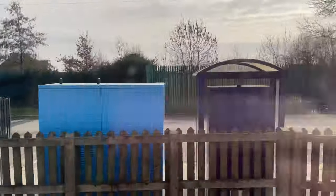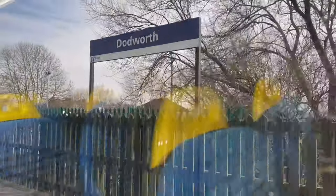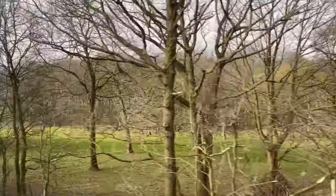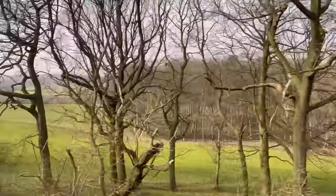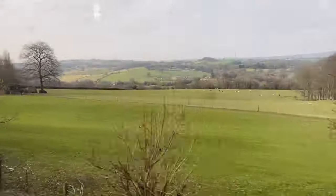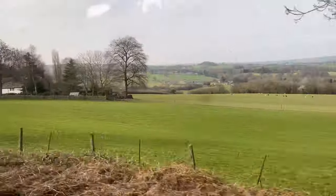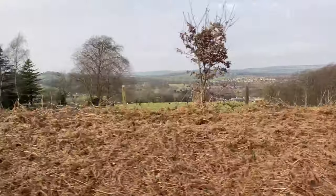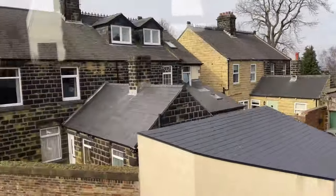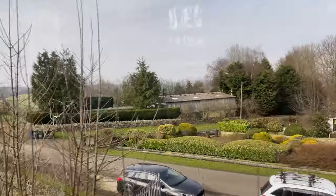And this is Dodworth. Now we did a walk here on Bonfire Night, not last year, year before I think you did, didn't we? From Darton to here. Not far off Silkstone Common now, which I think is on the same side as Dodworth, if I remember rightly. See Cannon Hall over there. Silkstone and Dodworth and Darton are quite close.